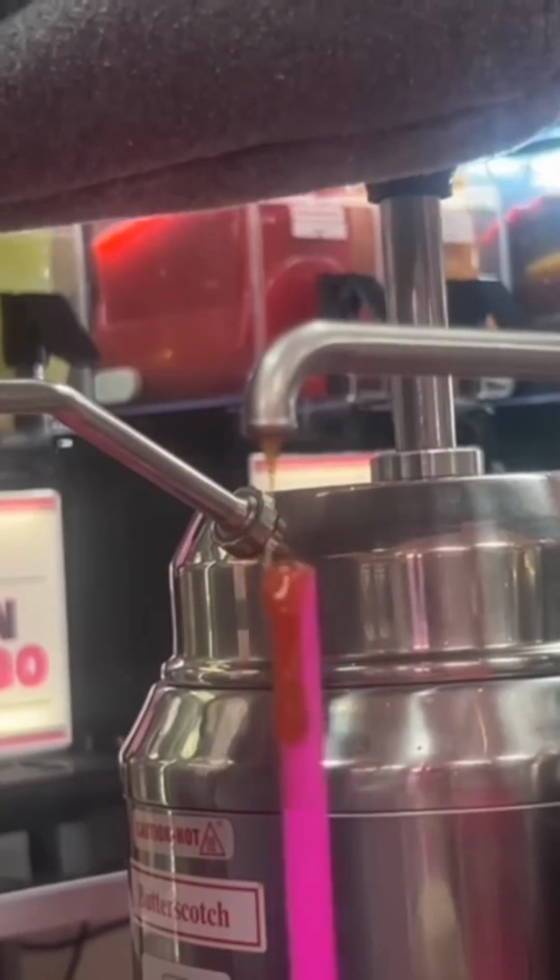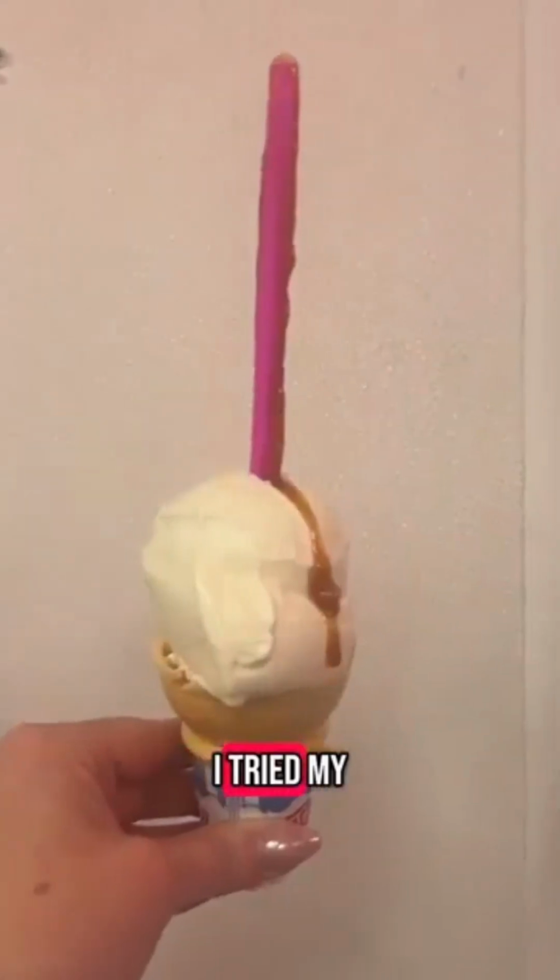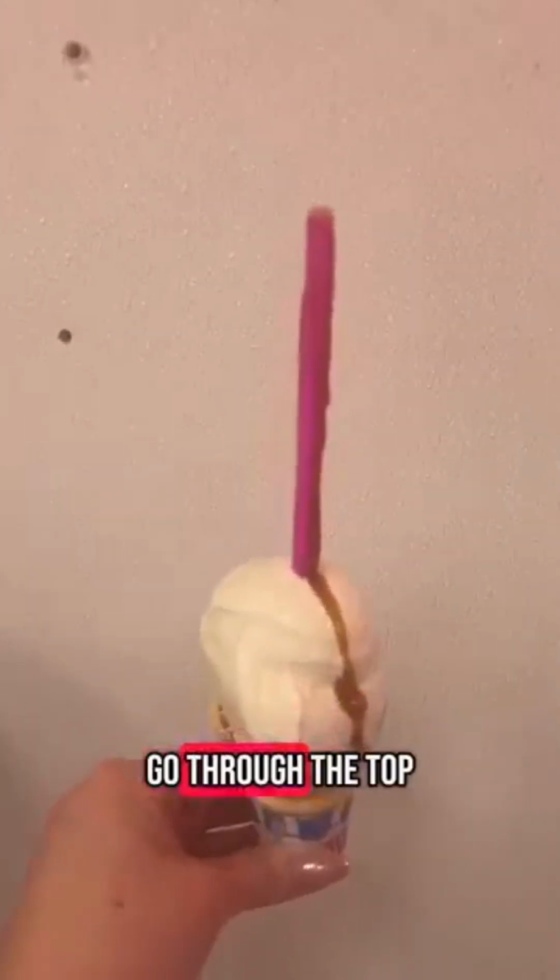Oh my god. I tried my best. It won't go through the top.